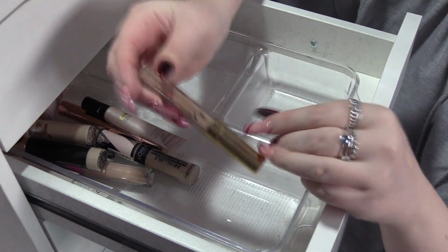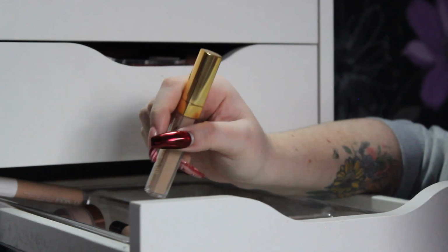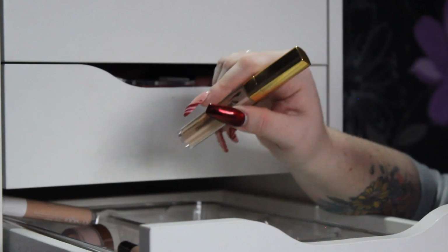Revolution Pro Ultimate Radiant Under Eye Concealer. I did quite like this one. It reminds me very much of the NARS. What is it called? I can't remember what it's called. But it reminded me very much of the NARS stick concealer, so we're going to keep that.